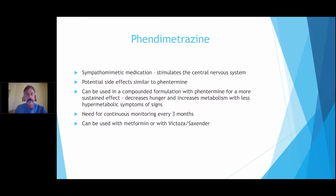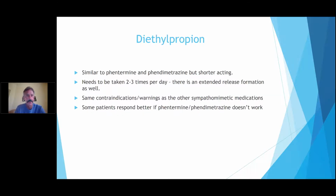Then there's another old medication, and these are called sympathomimetic medications that phentermine is part of, something called phendimetrazine that also stimulates the central nervous system. It may have the same side effects as phentermine. It can be used in compounded formulations with phentermine to decrease hunger and increase metabolism. It may have less hypermetabolic symptoms related to phentermine. Sometimes we'll use it in combination, and it can be used with other metabolic approaches, such as metformin or Victoza or Saxenda, which I'm going to talk about here in just a minute.